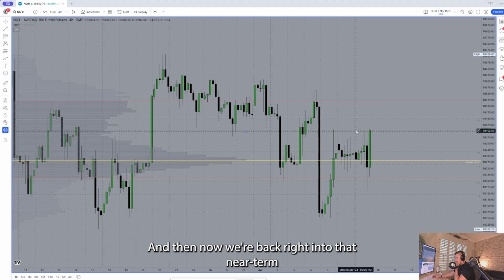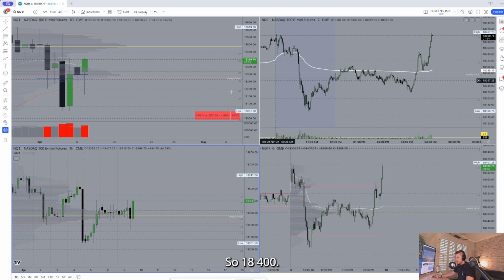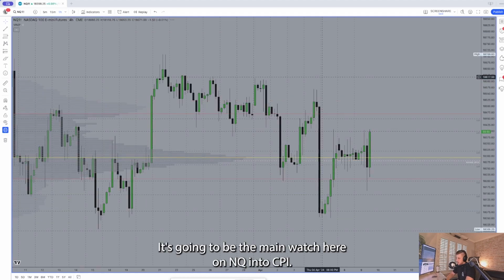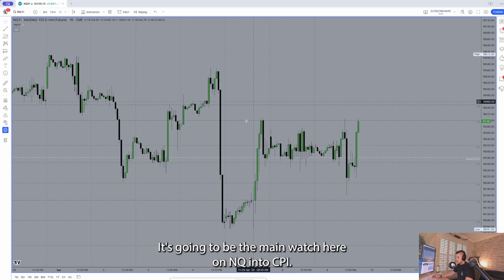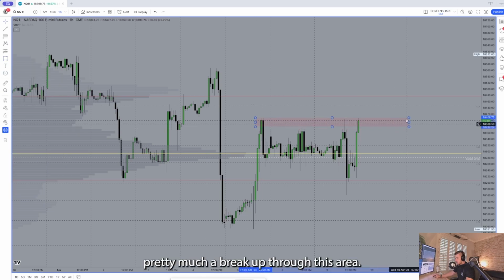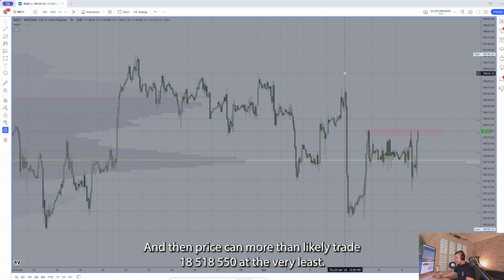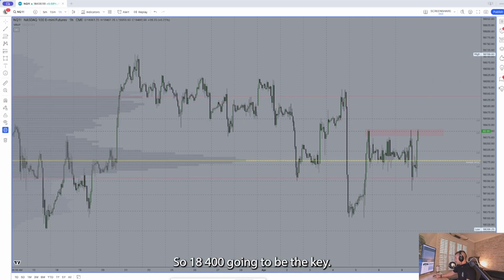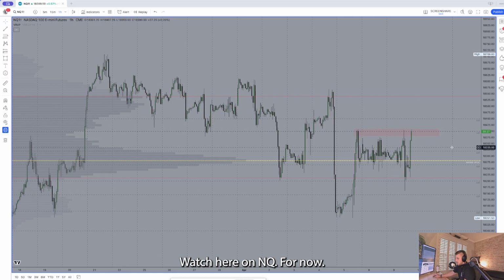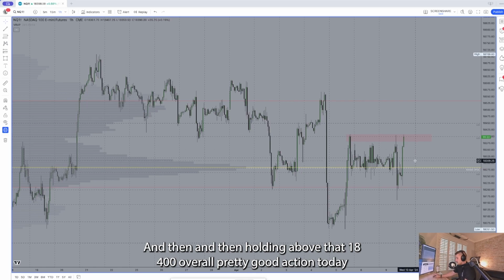And then now we're back right into that near-term range high up there into 18,400. So 18,400 is going to be the main watch here on NQ into CPI. Very similar to ES, buyers need to show pretty much a break up through this area, right? And then price can more than likely trade 18,500, 18,550 at the very least. So 18,400 is going to be the key watch here on NQ. For now, this is near-term resistance. We need price above and then holding above that 18,400.